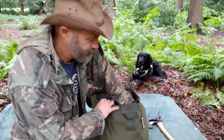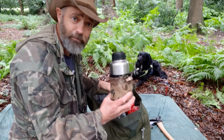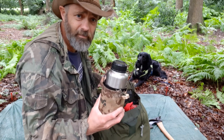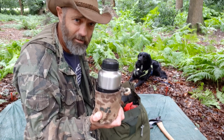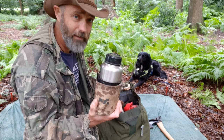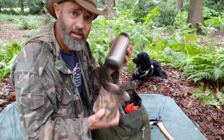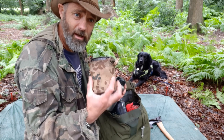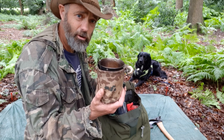Next up, my Pathfinder mug and nesting bottle. Yep. So, and this is all I would take with me. Occasionally, I might take a frying pan, depending on what I'm doing. But if I was just setting off, I'm happy with this. I can cook and I'm going to drink and everything else out of that. But I don't need another cup. This one cup will do me.